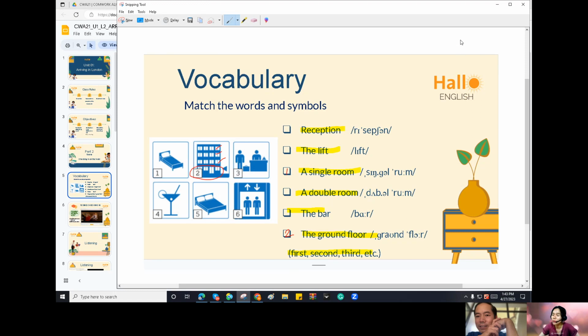Yes. Okay, how about your clinic, Mr. Tui? In which floor is your clinic located? My clinic has seventh floor. Ah, 7 floors. Wow.